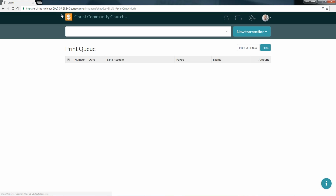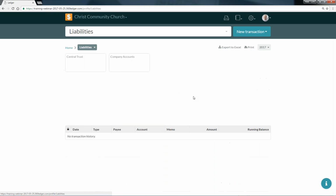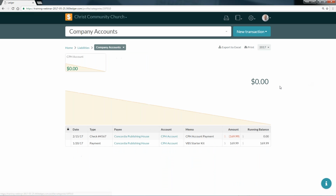So now as I go back in here, and I go to my liabilities, and I go to company accounts, you can see my CPH account balance is at 0, because I've paid that off using the check, and it's zeroed out my balance. And that's where you start getting those graphs in place.